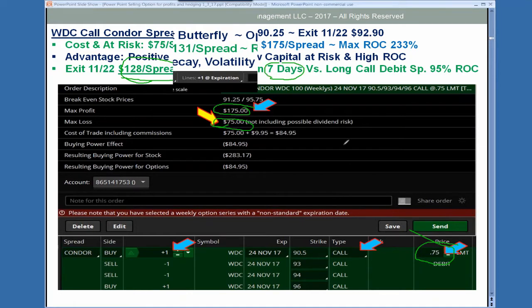And the other great thing about it is, since you do have a call debit spread in this situation and then you've got a bear call credit spread, you can leg out too. If you think it's not going to go up, you could just take profit on the debit spread side and leave the short credit spread, or do it the other way around. So it gives you a lot of different ways to maximize that trade, for the benefit of either hedging or profits.